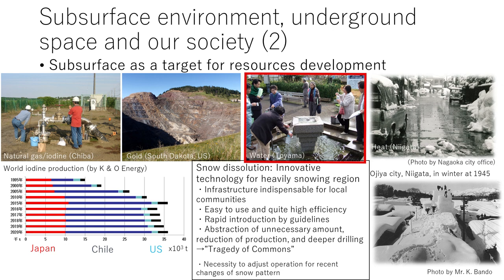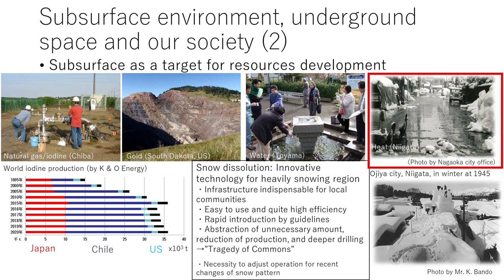Furthermore, groundwater from the subsurface environment is commonly used. The planet Earth is called the planet of water, but actually it is salty water. 97.5% of Earth's water is salt water, and only 2.5% is fresh water. And two-thirds of that 2.5% of fresh water is ice. It's only one-third of 2.5% that's fresh water not in the form of ice, and most of that is groundwater. So groundwater is a very important natural resource for us in terms of available amount. Groundwater is also an important natural resource from the perspective of heat.